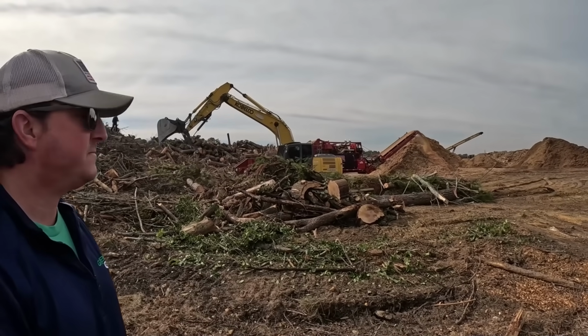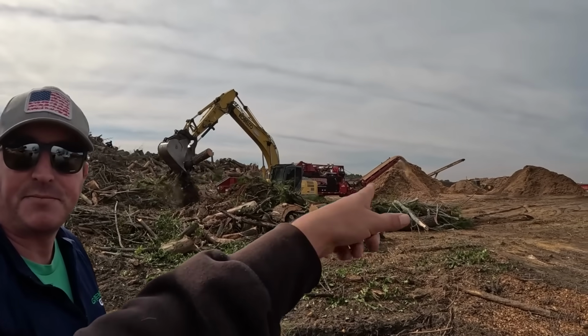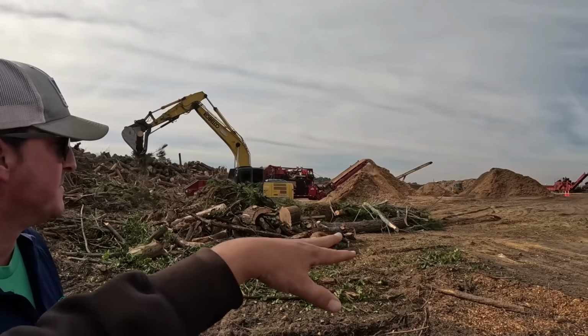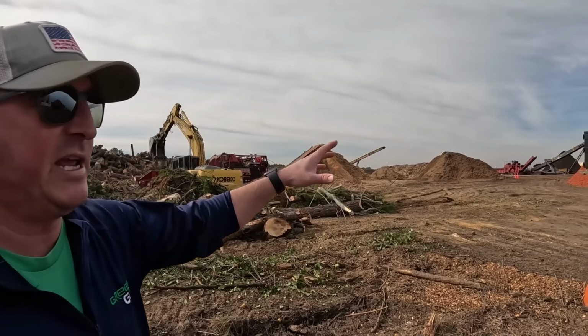So like prime example, that's pine trees and everything. When somebody orders triple shredded hardwood mulch, there's no pine in it. So what is this? Because this is just a hodgepodge of everything ground up. Yeah, so with all of our dyed mulch, it could have pine in it.